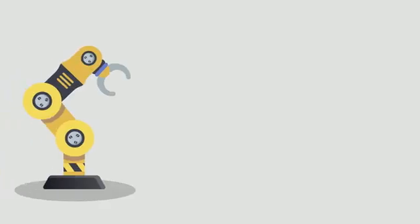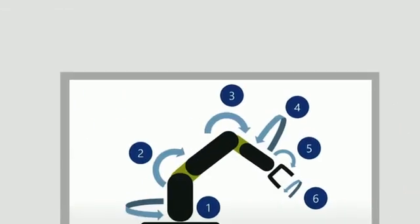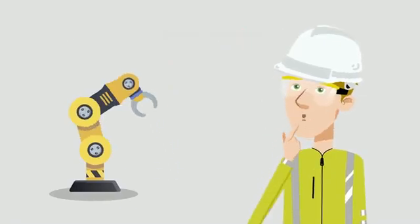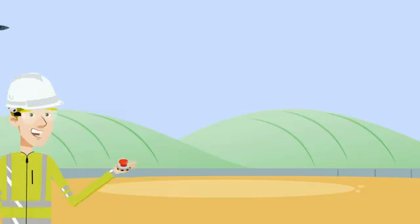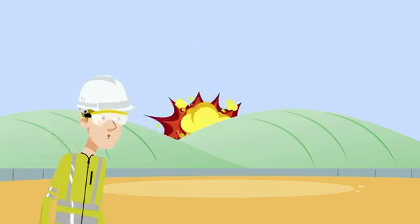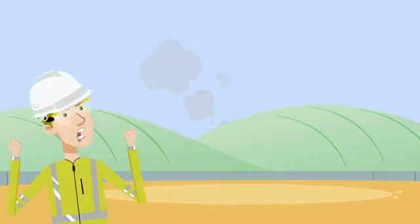A single robotic arm can have thousands of different configurations with its 6 degrees of freedom and diverse grabbing, welding, piercing, and mending capabilities. Attempting to control an arm of this stature with simple electronic communication methods would be like trying to control a fleet of jet planes with a single button controller. Thus, the need for a complex electrical controller comes into play.